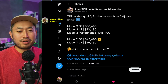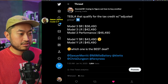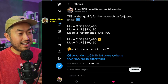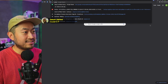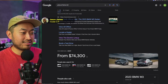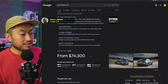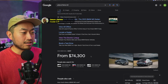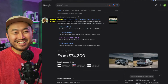Okay, Model 3 Performance. If you're going for bang for buck performance-wise, or if you're used to driving fast cars, then yeah, Model 3 Performance for $46,000. I mean, what is a brand new BMW M3 these days? I want to say it's like 80K. So basically for half the price, you arguably get a faster car, maybe not as good handling-wise, and definitely not as good luxury quality-wise, but it's faster at the end of the day.